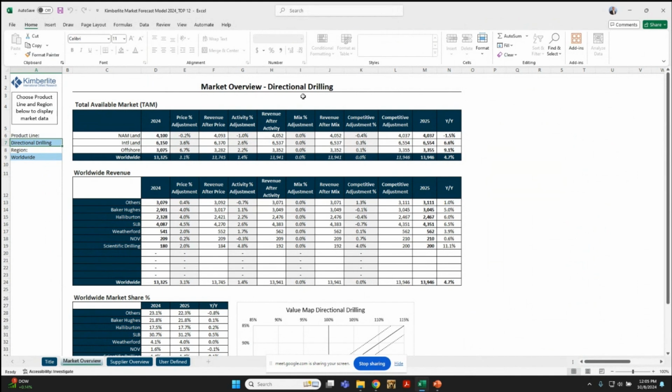When you take a look at directional drilling as a proxy for completions, because you need to drill a well before you complete it, and you look at offshore here at the top of the screen, you'll see that growth is about 9% projected for 2025 versus 2024. But when you analyze this and look more closely, you find that the majority of the growth is with price adjustment, not so much with the activity adjustment. Similarly, we see a very similar correlation of international, where the majority of the growth is price adjustment versus activity adjustment. Naturally, in North America land, as we noted, market's expected to decline 1.5%.